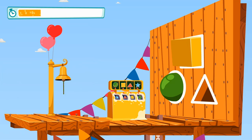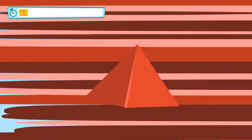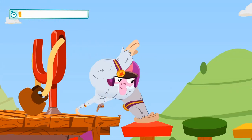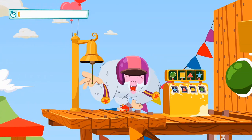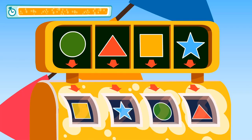The square in the square! All right! And there goes the triangle! Perfect! We've got it all! Ding, ding, ding! Just in time! A new challenge! We found the circle and unlocked it!